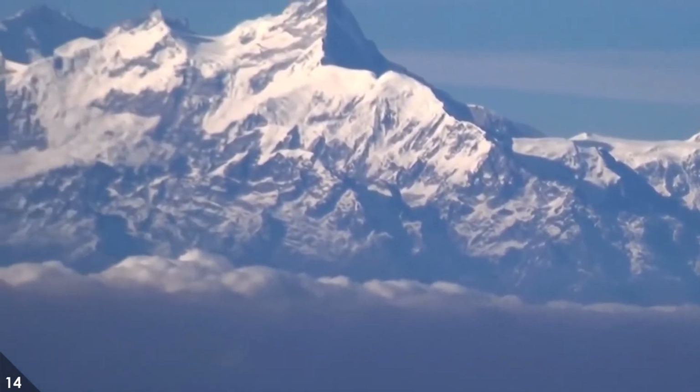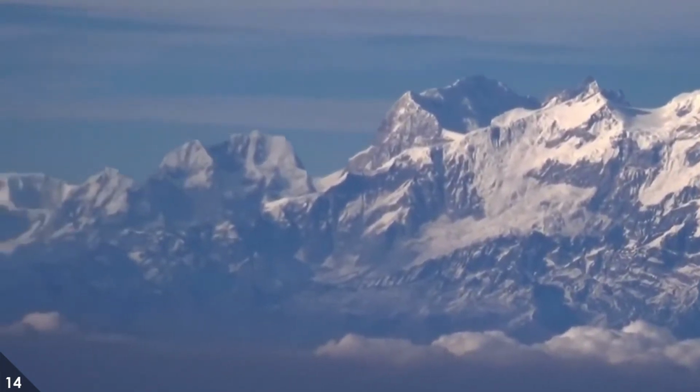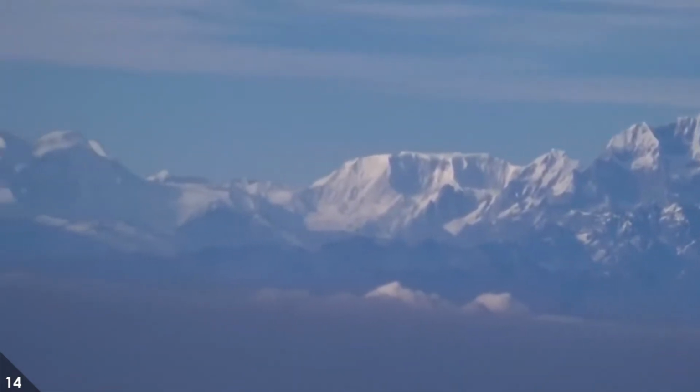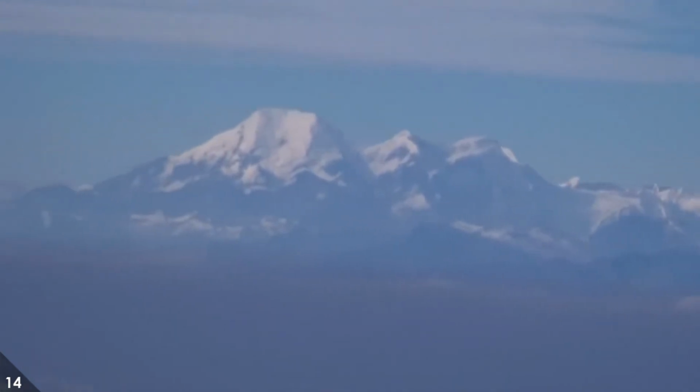The annual monsoons, wind, and rains wear these mountains and volcanoes down over time, washing their sediments via rivers and streams out to sea, seeding the waters around India with tons of the nutrients that power life.